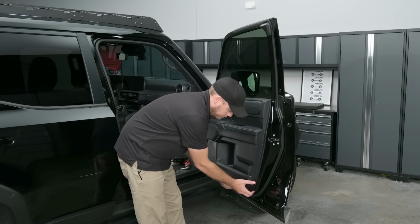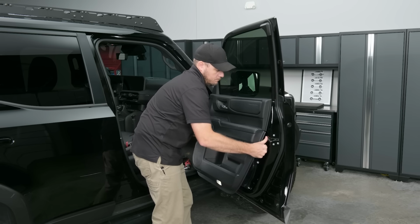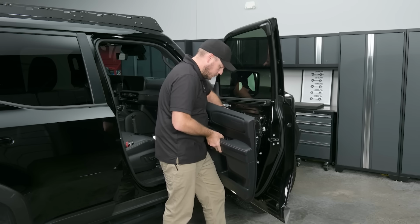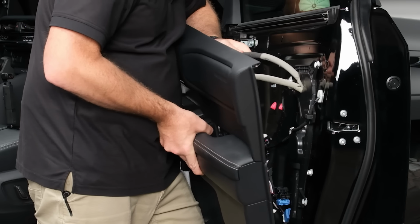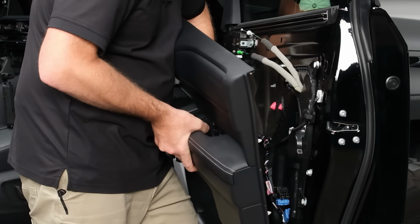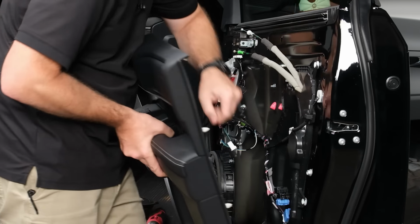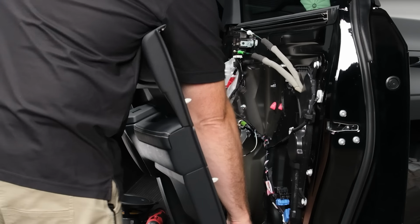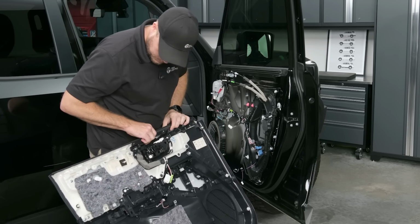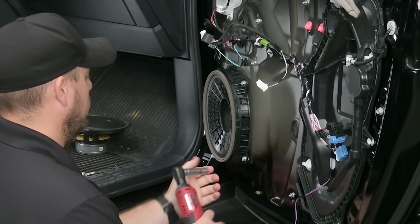We can pull the door panel off. Lift it up and off the door. And let's disconnect our cables and our connectors. All right, here we are. Quick check. Yep, got them all. Again, disconnect your speaker wire and remove the 4 10mm bolts.